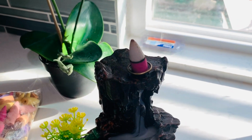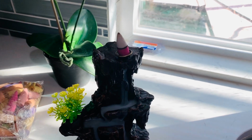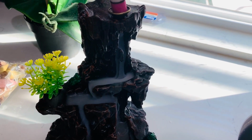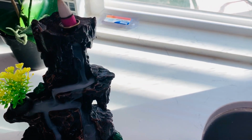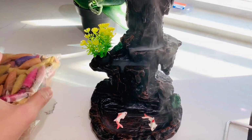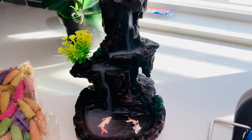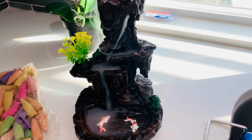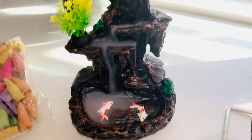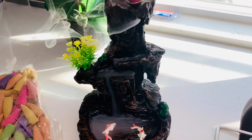This scent of the cone, I do not like the scent of it, honestly. Wala siyang amoy, no fragrance, nothing. I'm gonna try the other color, let me smell it. No, I don't smell any scent. Like, look at that, I just placed it like this and blew away all the smoke. The effect is really cool, I like it, and yeah, it is very satisfying to watch it flowing down to the bottom. So yeah, I think I like this. Just gotta get a different kind of cone.